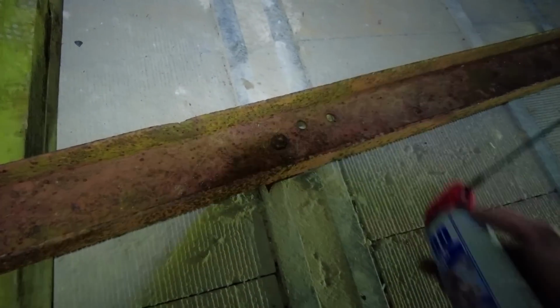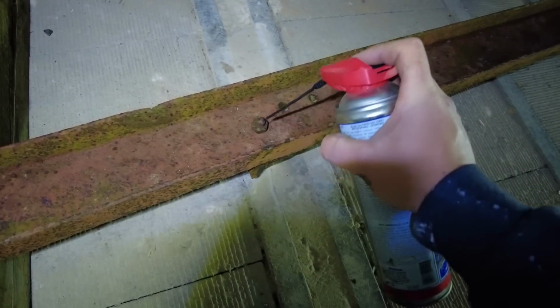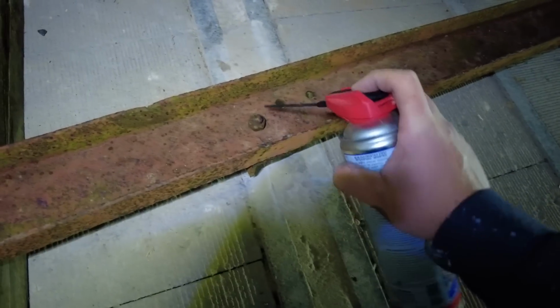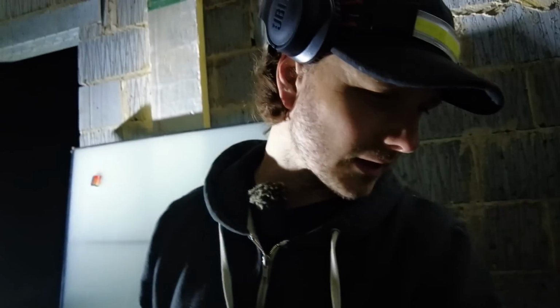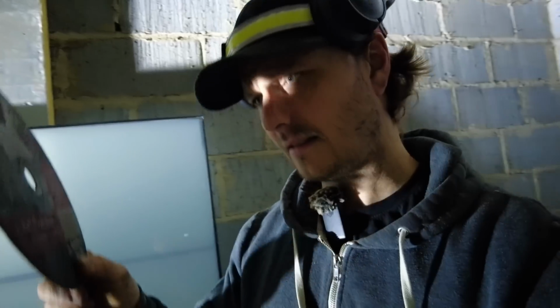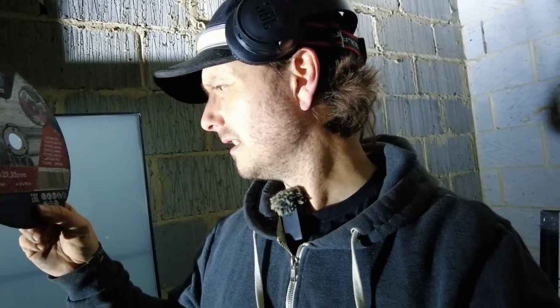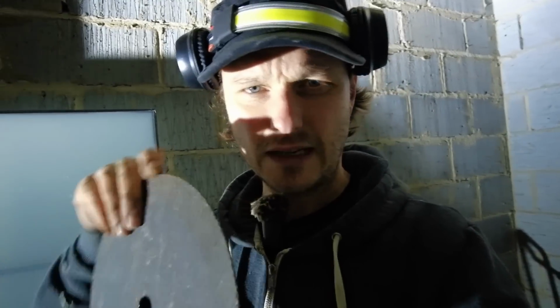This is like WD-40, it's lubricant. I'm just going to spray it for now. I'm not going to spray it for now because it's not working. There we go. Right, we'll let that soak in whilst I cut it. I've got a metal cutting disc. I'm going to whack that on my angle grinder. We'll cut that quickly. This is a 1.9mm thickness. It might be easier with thinner discs.